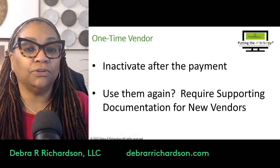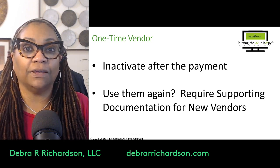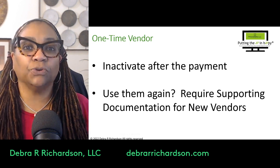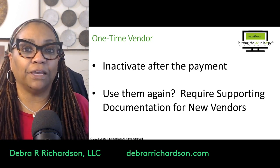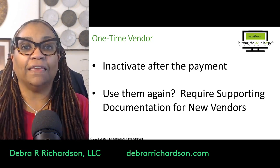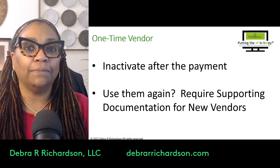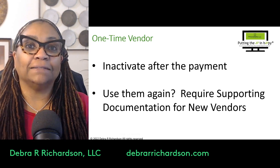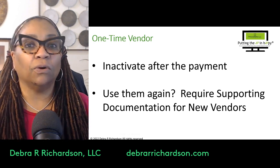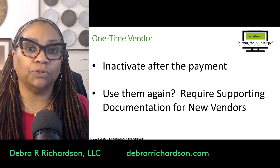Now, you can use the same vendor record if possible, depending on your system, setting them up as a one-time vendor. But what this does is it allows them to not circumvent the process to be set up in your vendor master file with whatever excuses they gave, and then be a legitimate vendor going forward. It means that you can make that one payment, but then next time ask them for, or require, supporting documentation. And keep in mind, they can no longer say you're not going to use me again, because this will be a multiple use vendor at that point.